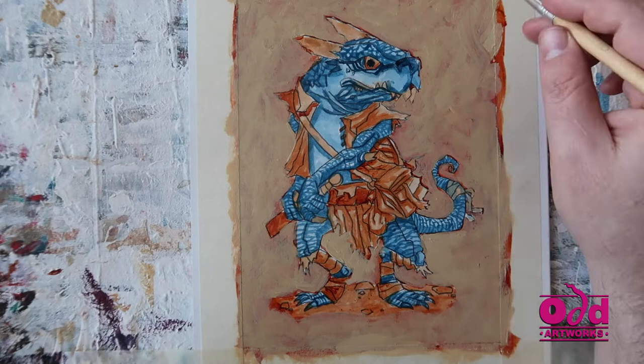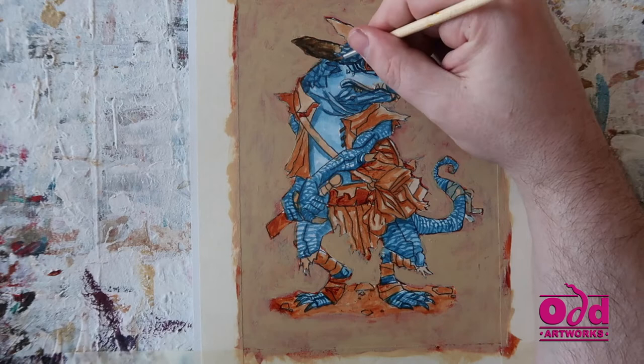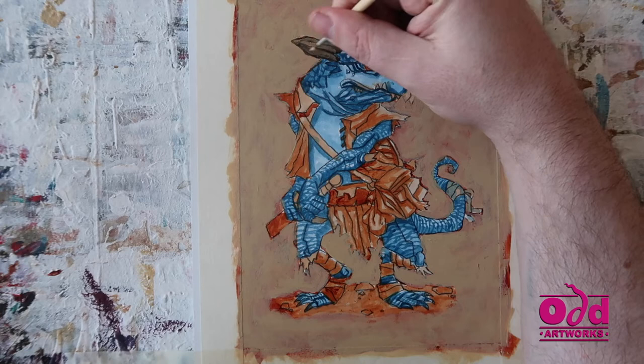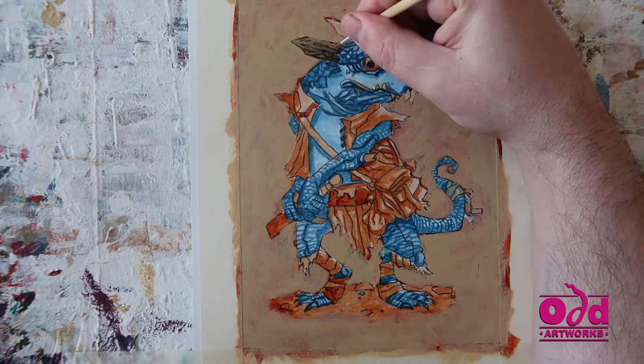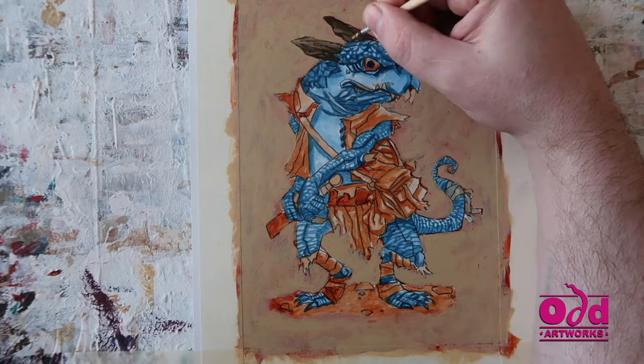I have to say I had a lot of fun with this guy, but I did not really know how I was going to do any of it. With the horns I went way too dark to begin with. And I think this is a good lesson for anybody who's taken up painting: just don't give up. It would have been very easy to stop there, but I went over it, I let it dry, and you'll see I go back to it and I fix it. It's not a big issue, it's not the end of the world.